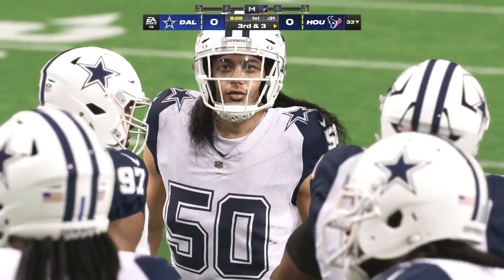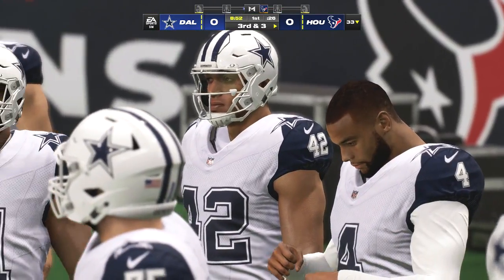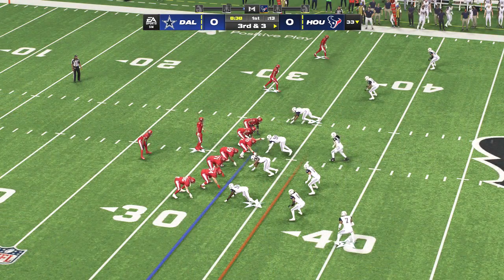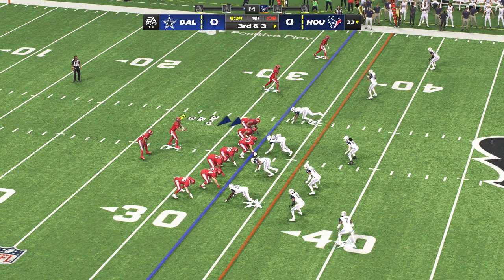That's a tough one right there. He ran right into the teeth of the blitz as the linebacker was freed up in order to stuff that one for a loss. I think the quarterback's got to see that. Got to find a way to audible into something a little more advantageous.